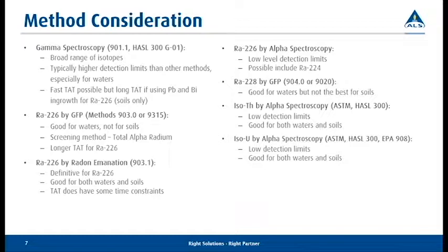Radium-226 by the gas flow proportional counter is typically your 903 and your 9315. There's also some standard methodologies for it. It's really good for waters, doesn't work very well for soils. There's a lot more interferences that happen there that can cause problems. This is actually also meant to be a screening method for total alpha emitting radium. So usually if you want to target radium-226, again, there's a time constraint in there where it's going to have approximately a 14-day period typically used.